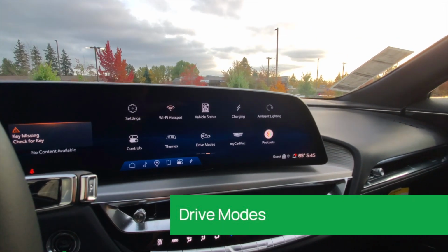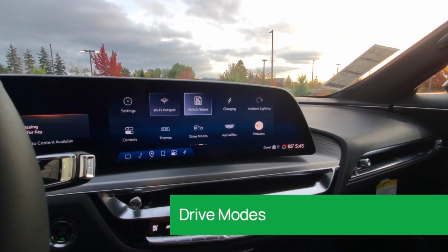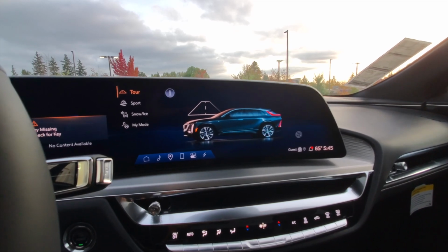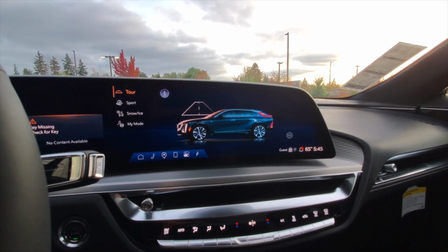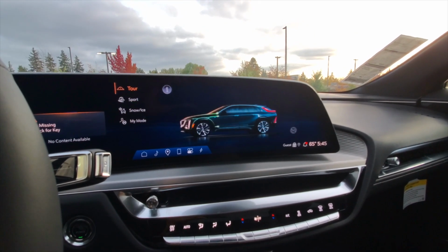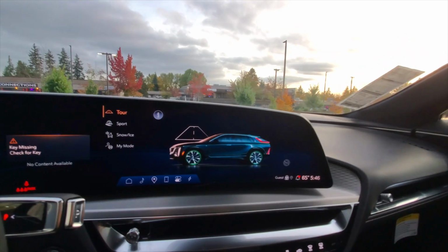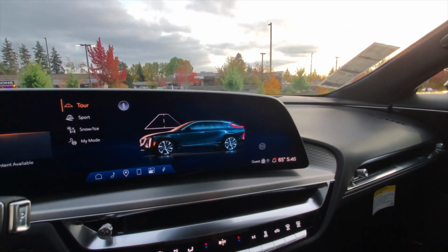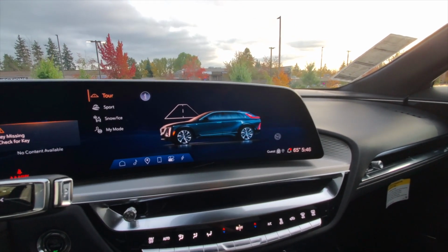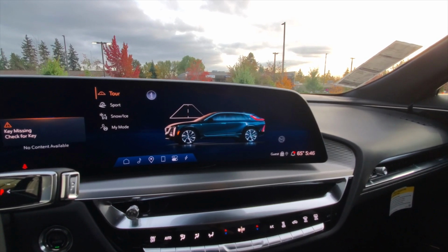All right, let's go and talk about the drive modes in the Lyriq. And as you can see here, I'm just going to go ahead and move over to the drive modes. And when I press down, you can see here we have quite a few different drive modes. So going here to the left, let me use the touchscreen, that might be helpful. You can see here we're currently in tour mode. This is the typical mode that you would use in daily scenarios. So when you're just driving around, this is the mode you would be in.